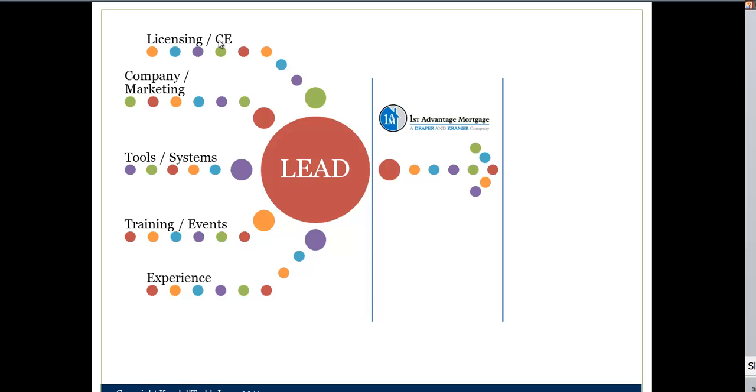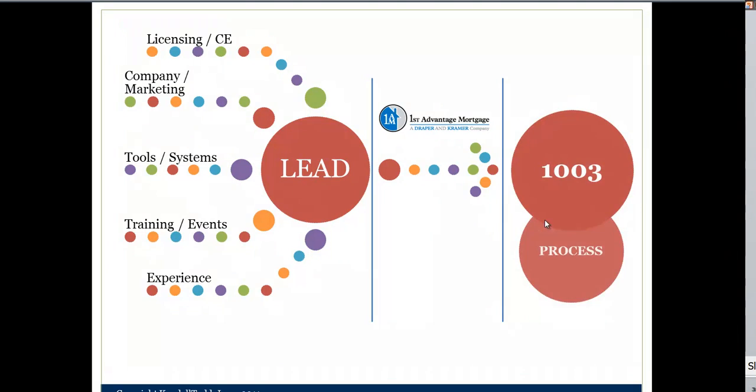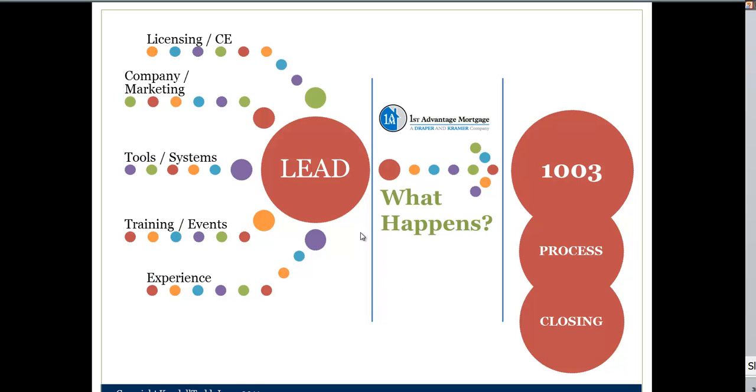All of that is simply an ante to be in the game, because without that, there's no real opportunity if a lead comes along. Once a lead comes along and you get that opportunity, for many people, the process is really all about the 1003 and getting them into the system. In other words, there's a focus on eligibility. And what we realize in our own company and working with literally hundreds and thousands of loan officers is that there's a big opportunity right here to dramatically increase your conversion rates.